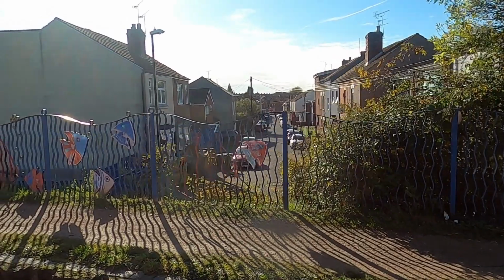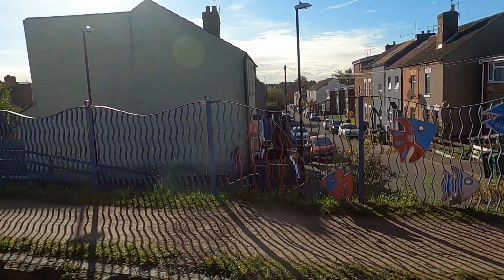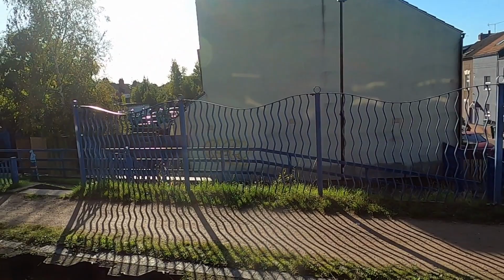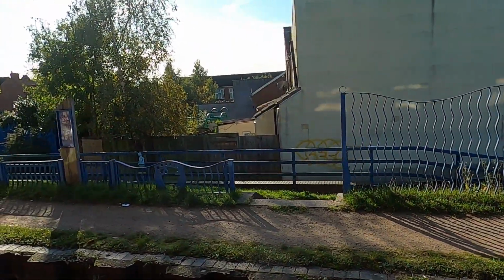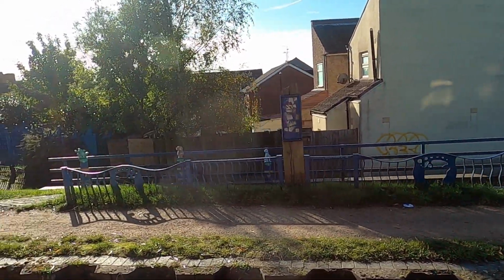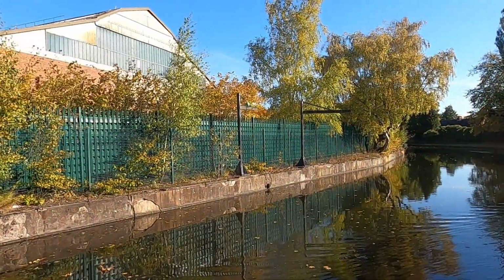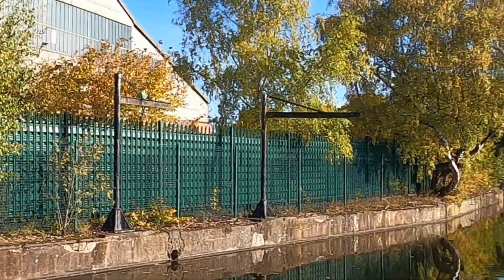Well, here, fishy, fishy, fishy. It's nice to see this sort of street art or canal art here on this small park. It's quite obviously for the small children that live in the local area here. Nice to see. Well, I'm guessing that these posts here, they're remnants of some old loading wharf.